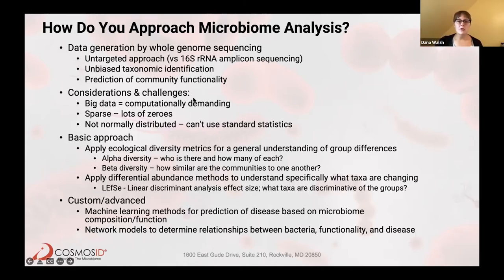Then the next question you might have is, what taxa specifically are important to your research question, whether that's a disease or some type of environmental question, location, whatever that may be. We can use differential abundance methods to address that. We've been using a tool called LEfSe at CosmosID, and I'm going to explain that in more detail in a couple slides here.